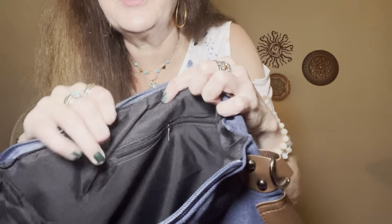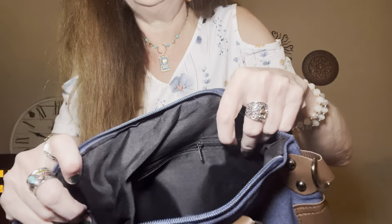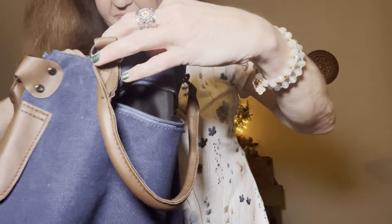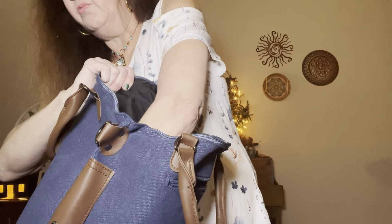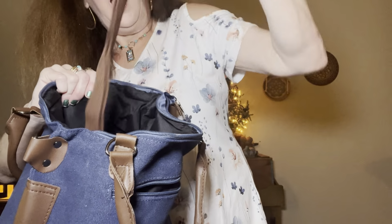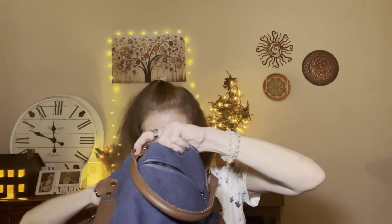Okay, on the inside, it looks like a standard purse. It has your zipper compartment here that most purses have inside. And then, what's down in here? What is that? Oh, there's a crossbody strap in here. How neat is that? Oh, wow. I am loving this bag more by the second.